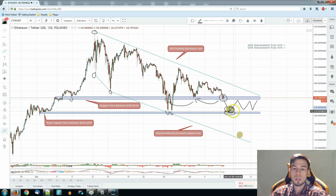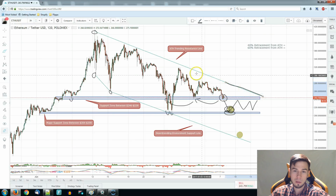You want to pay high attention to the charting and see if the support right there confirms. That's what you have to do. And if it does, you want to buy in, hold it, see how it reacts, and sell out if you see that we're not able to break out of the all-time high trending resistance line, which is over here. So definitely, if we're not able to break out of that, you want to sell out.